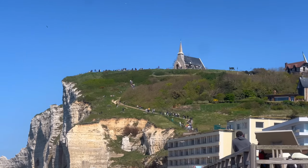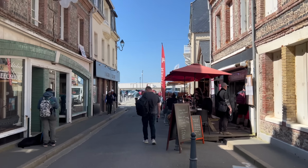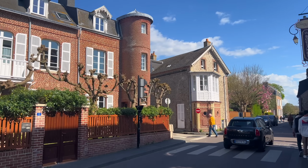We went in April and it was a perfect day. There were definitely people, but it wasn't too crowded. And we were so lucky because the weather was amazing. If you can, don't come on a cloudy day. It just won't be the same.